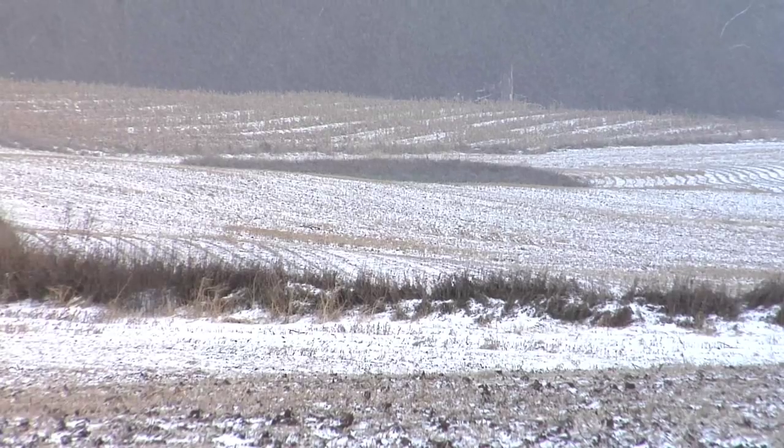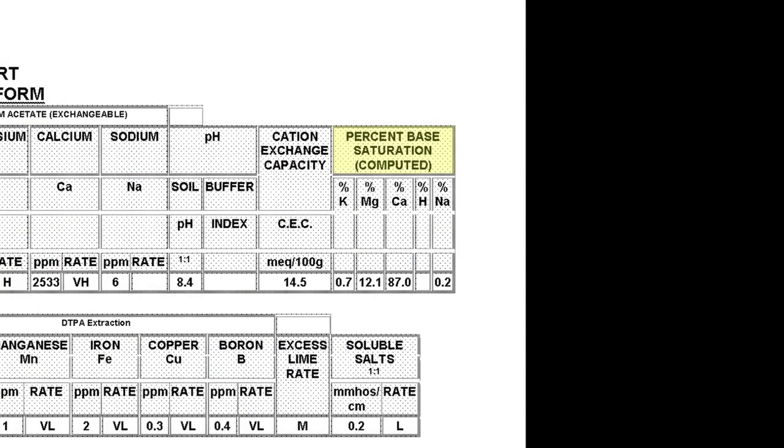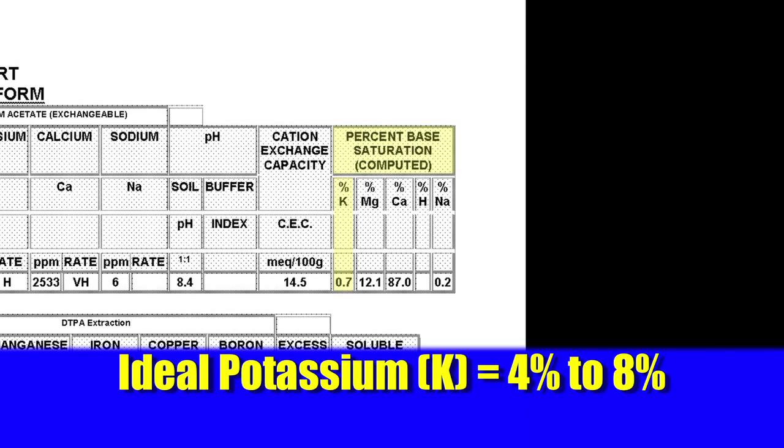Okay, let's look at some of the other information. All right, the next thing we always look at on a soil test is base saturation. Most of the base saturation numbers that Darren has are good, except for potassium. We want it in the 4 to 8% range to maximize potassium uptake into the plant. Well, here's the thing. We aren't making a recommendation by saying we need to get to 4%, as that automatically means so many pounds.